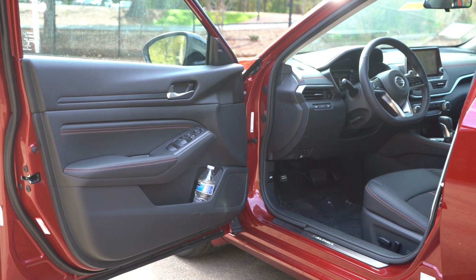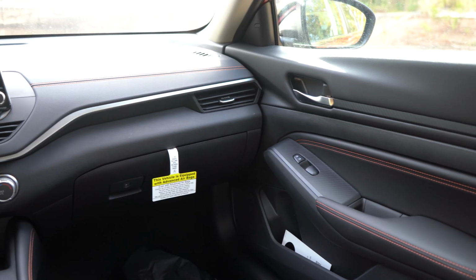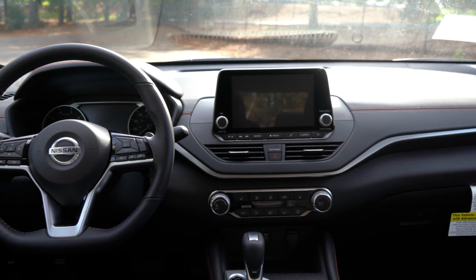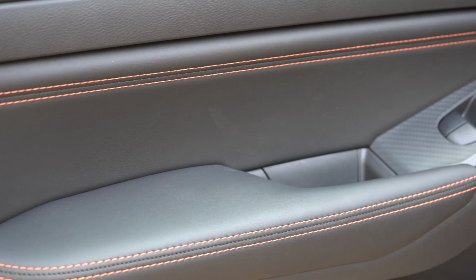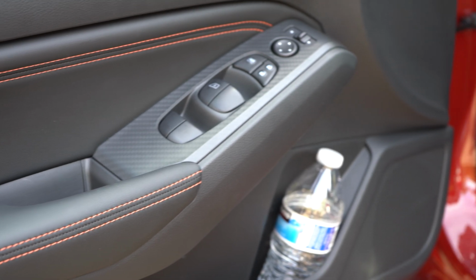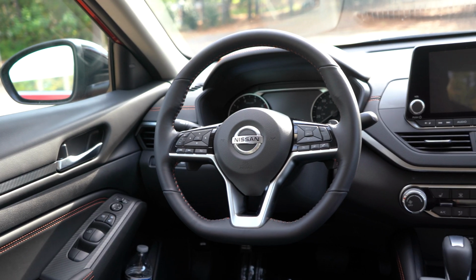This is a massive improvement over the previous generation Altimas that I remember driving, the 2016. There's some nice design elements going on here, some orange stitching. I'm sure that's probably bespoke to this SR, the sports trim. But for 30 grand, with the performance you get, the way this drives, the way this handles, and this interior space, all kinds of great things going on here for the price point. So there's definitely a value proposition to be had with this vehicle.